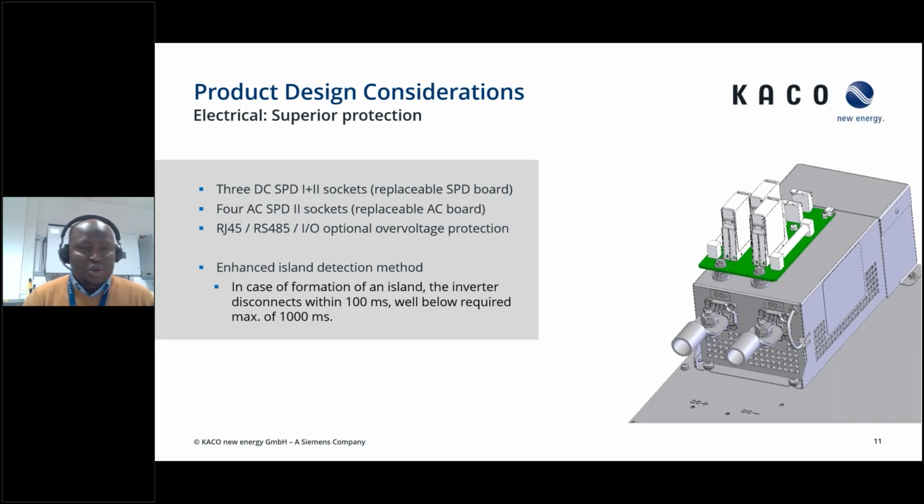The device also comes with an AC SPD socket, which means that this is optional and you can buy it and put it in case the need arises to tackle things like switching overvoltages on the AC side. The communication lines, that means the Ethernet communication cables or the RS485, can also be protected for overvoltages, and this is also optional. As a standard, island detection is also implemented, and it has a very fast reaction time.